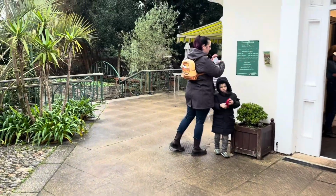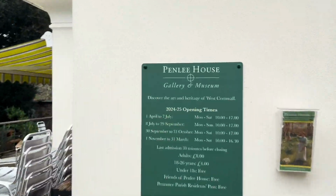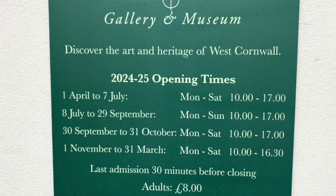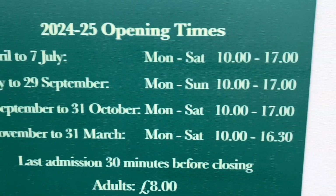Maybe one day, oh, where's Shellbell? Maybe one day we'll do the town trail, possibly. And if you do want to visit Penlee House Gallery Museum, here is the information regarding its opening times.